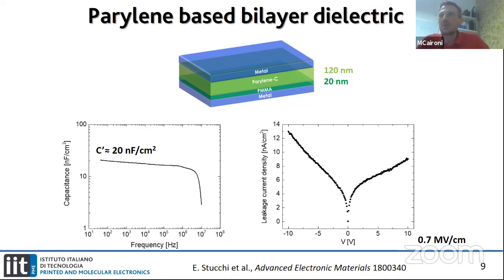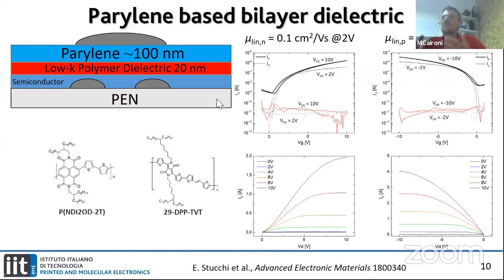So this double stack, which has a thickness of just above 100 nanometers, can easily reach areal capacitances of tens of nanofarads per square centimeter, which is 4, 5, 6 times higher than what you can get with a typical low-K polymer, half a micron thick. And you can reach low leakage as well. You see here we have nanoamps or tens of nanoamps at 10 volts. So we can use this kind of stack in the same device that I showed you before, replacing the thick PMMA layer. Still, it's important to have this low-K polymer dielectric in contact with the semiconductor to take care of the energetics of this interface, which is very crucial, and we exploit the full stack instead to have low leakage.